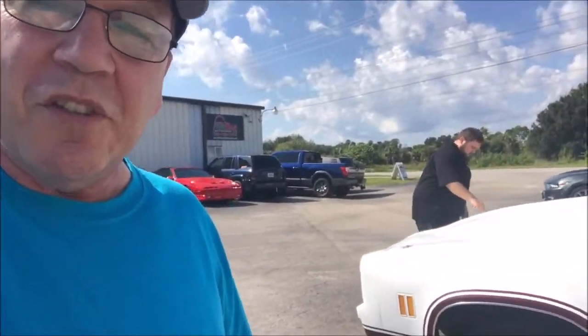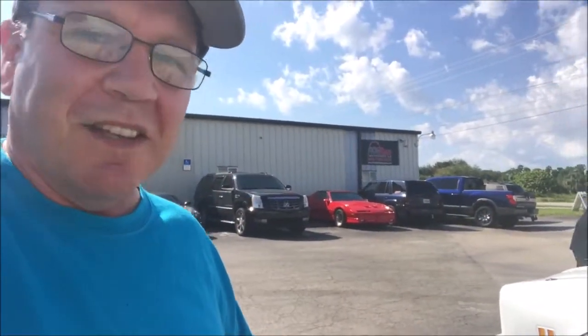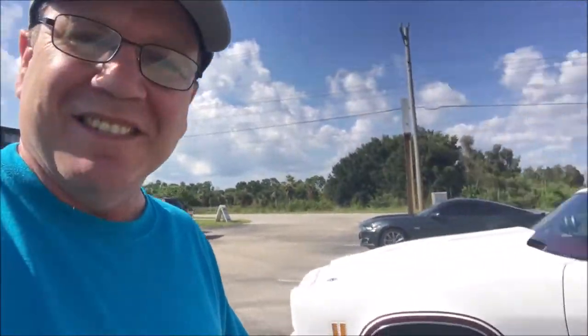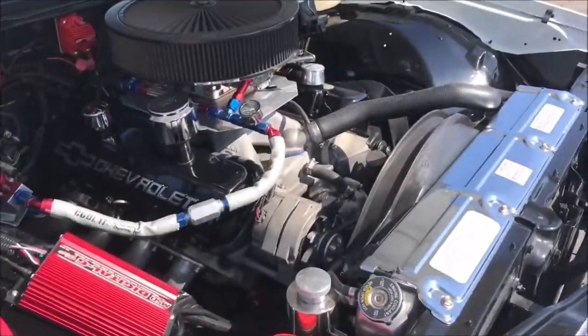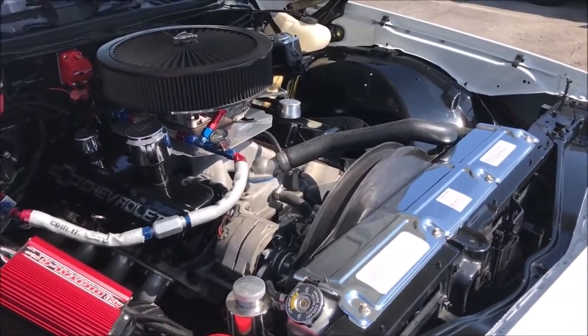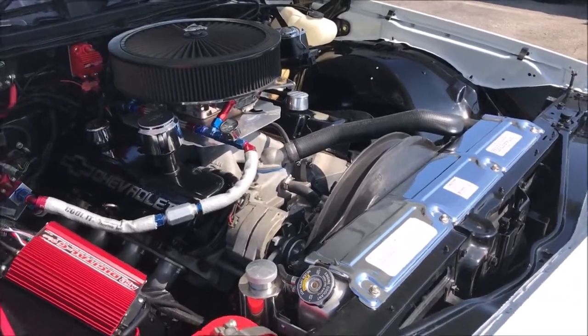All right, guys, so Dougie took some time to come out here and open up this hood, because we're not really so sure how to do it, but we're going to give it our best shot. All right, so Dougie's got the hood open. Here we got the big block. Dougie, what's up? Why is this car here? The distributor gear snapped on him.